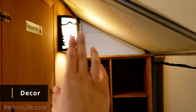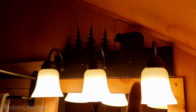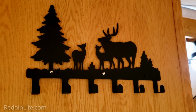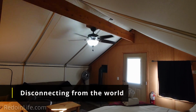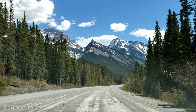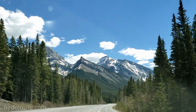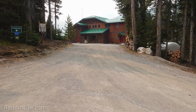I love the pronounced backcountry feel of the decor, especially the light fixtures and the hooks that have pine trees and backcountry wildlife on them. In the glamping tents, there is no Wi-Fi, cell phone reception, in-room telephones, computer jacks, and televisions. There is no cell phone reception in Kananaskis Country, which is where Spray Valley Provincial Park is located within. The last cell phone reception is in Kananaskis Village or the town of Canmore. If you require access to Wi-Fi or internet during your stay, head to the main lodge.